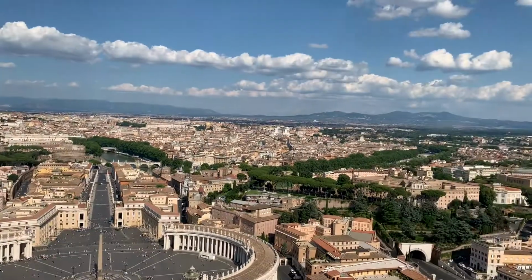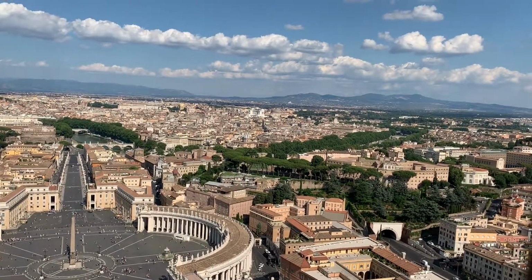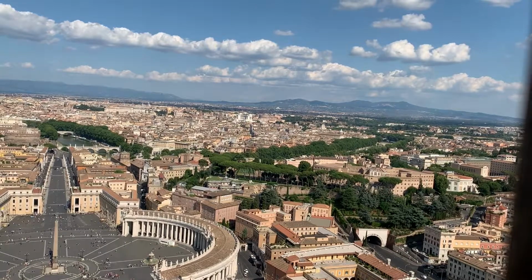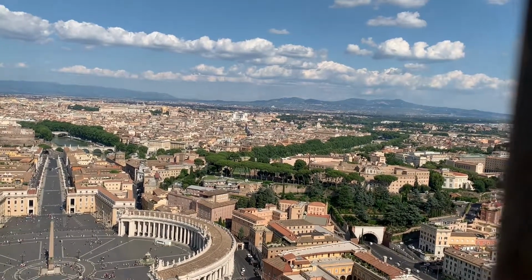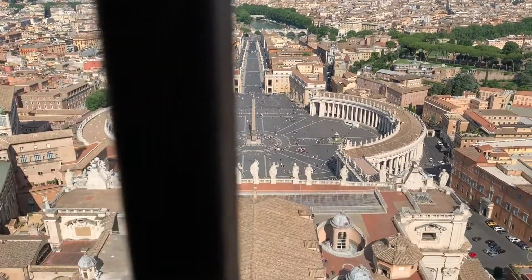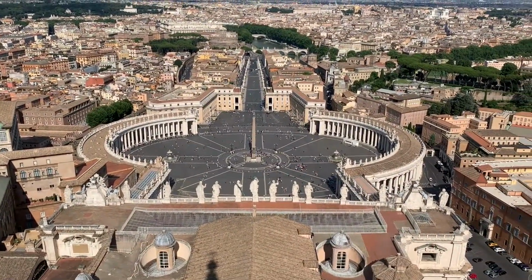So, probably can't see it in this picture, but the Colosseum is that way. You see the Vittorio Emanuele kind of to the right of that. Of course, in the frame, it would be the Colosseum. St. Peter's Square.